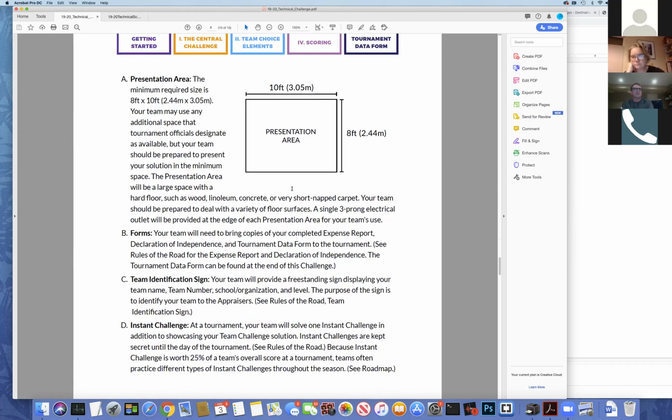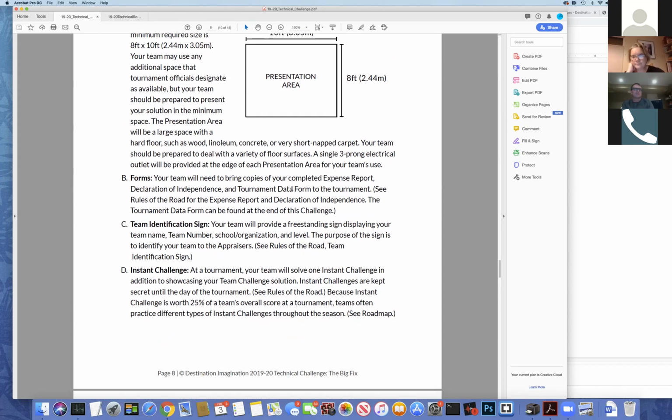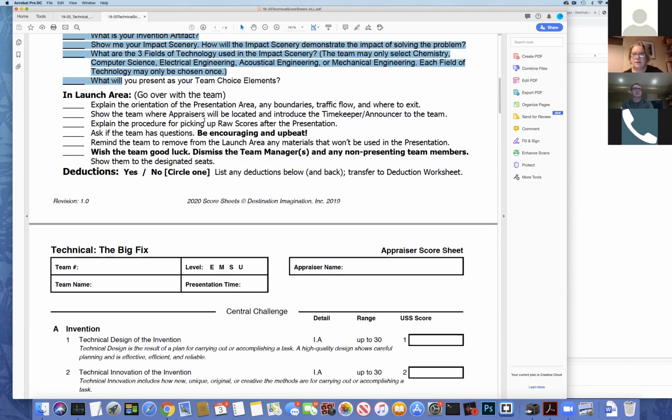The presentation areas at the sites are very small. And so the requirement is only this 10-foot by 8-foot area for the presentation area. So it's going to be a very tiny presentation area for this year for the technical challenge. And that's in a nutshell what the challenge is. So I'm going to hand it over to Amy, who's going to be talking about the score sheet, and I'm going to switch over to our score sheet elements here, and she can talk through the score sheet.